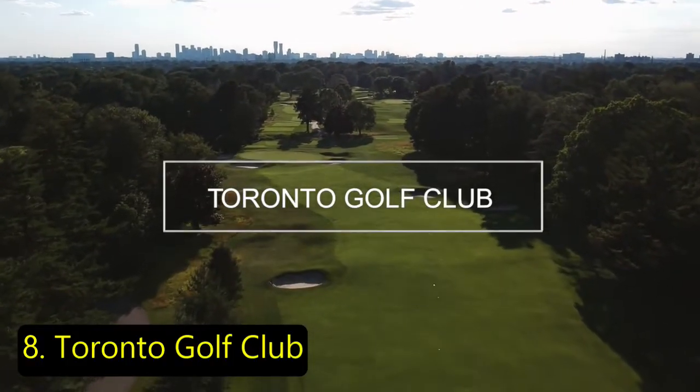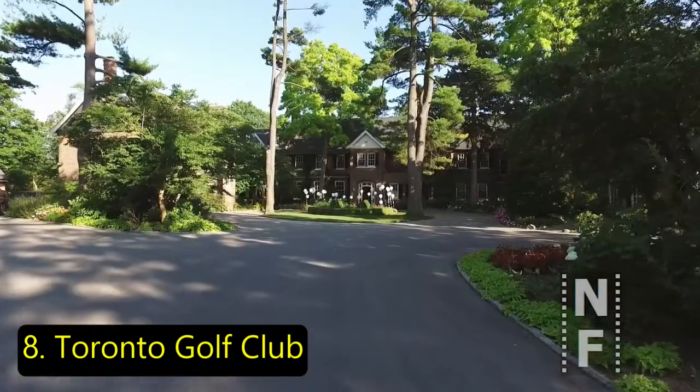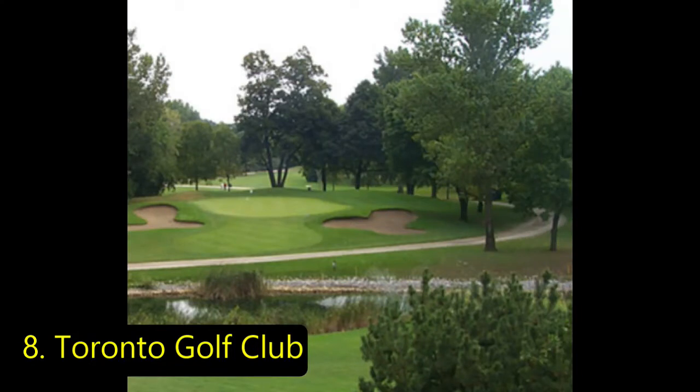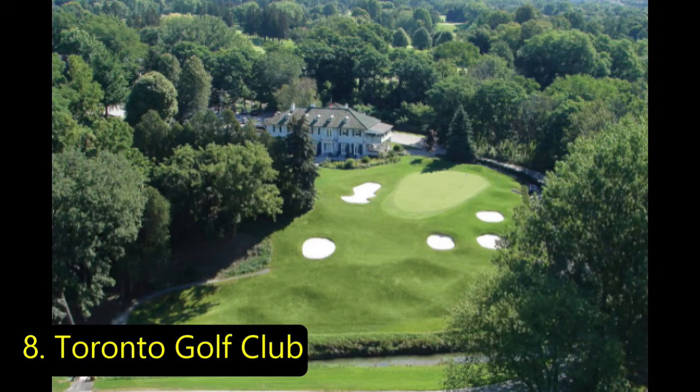Now, it is an older course. It was built in 1912. The architect of the golf course was H.S. Colt, and the private club had updates in 2010 by Martin Hawtree and Ian Andrew. So between the updates and the location, it's going to make 8 on our list.